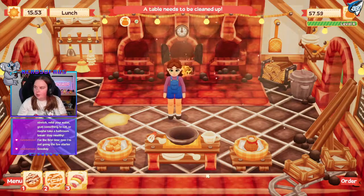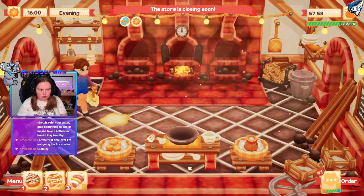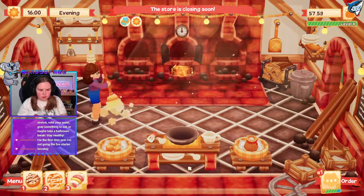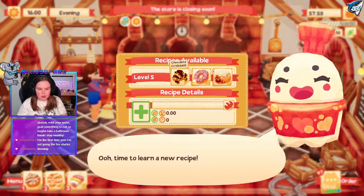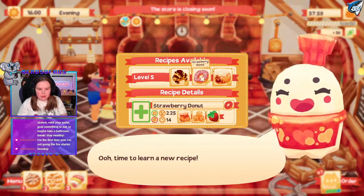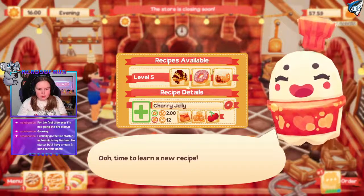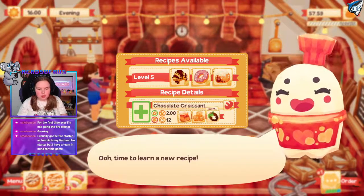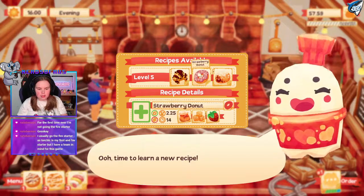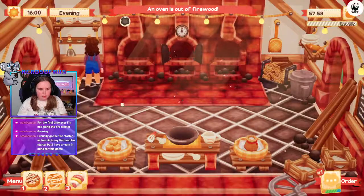Oh, look how close we are to a level up. Woohoo! Awesome. Oop, there's a spill. New recipe. Ooh, okay. Should we go to the donut? The donut's cute. Well, all of these we don't have ingredients for. Actually, I might go the croissant because I think we're going to unlock cocoa first. Oh, but then again. No, we'll go the strawberry donut. Okay.